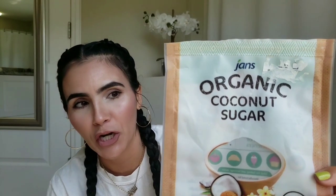Another product that I have recently discovered is coconut sugar, guys. Coconut sugar is a replacement for regular sugar. It's low glycemic, so it's not gonna spike your blood sugar. I use this in my oatmeal. When I'm baking, I use coconut sugar. Just any alternative for sugar, you can use this, and it's so much better for you, okay?